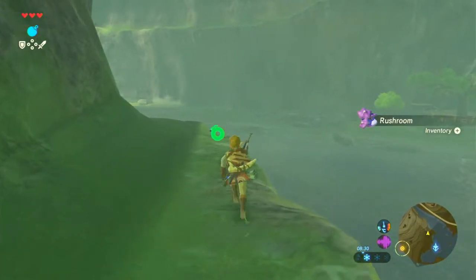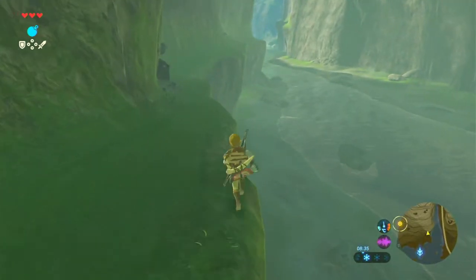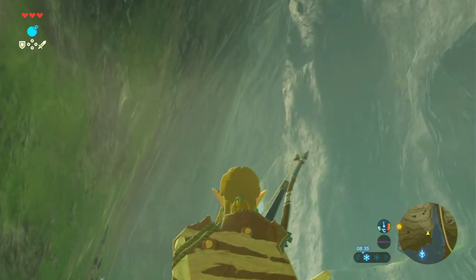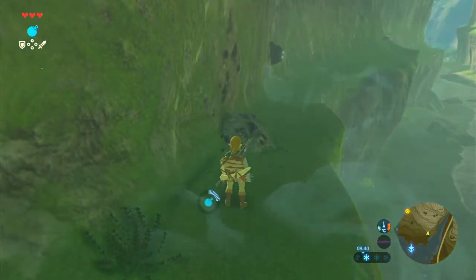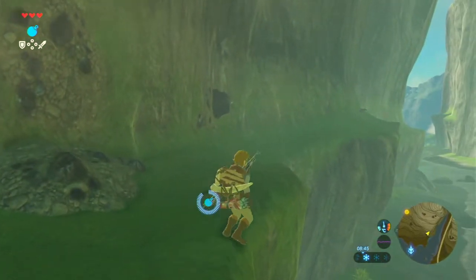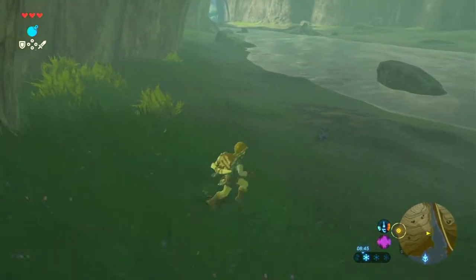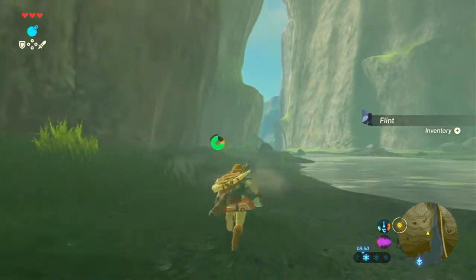Now, let's continue on the path through the Dueling Peaks. Some more ore things. Let me get that. I nearly blew myself up. Did that just fall down? It might have just fallen down. I don't need to be up here, I guess, so I can just go down. So yeah, let's just walk through here, basically.